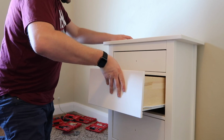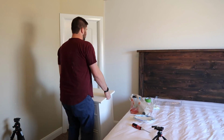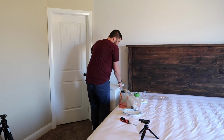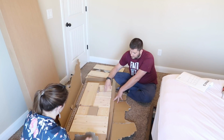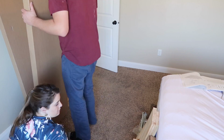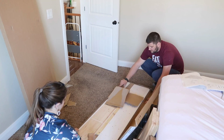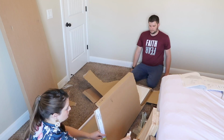Also, I did just want to mention, if you're unfamiliar with Ikea furniture, the ones that we decided to go with are the Hemnes brand, or Hemnes. I'm not 100% sure how to say all the names at Ikea, but that is the one that we decided to go for. And before getting these, I looked all around at different stores and online, and these were significantly less expensive than all the other ones that I had found. And I do love that they are still really, really great quality.